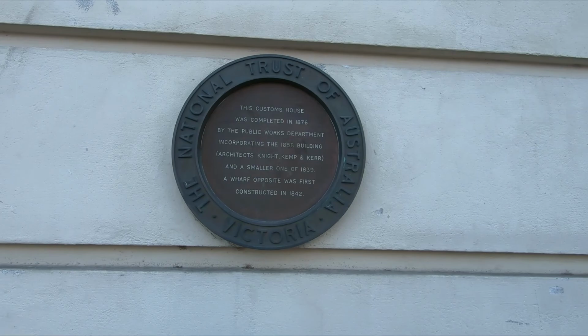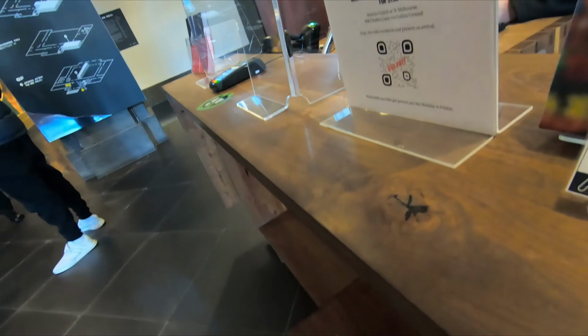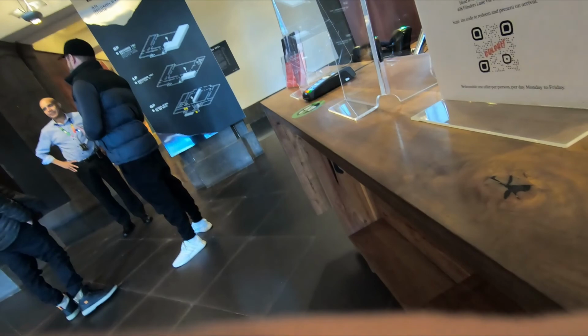National Trust of Australia. On the website you can get a free one. Have a look. It's all about the history of migration to Victoria. Yeah, so very interesting for a lot of people. Okay. That's $15. Okay. The same thing in the weekend too? Yeah, that's right. We're open all week. Okay. Thank you.